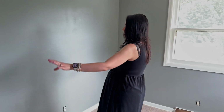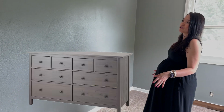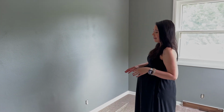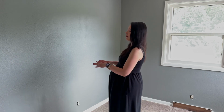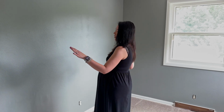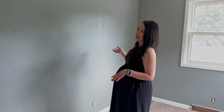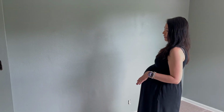And then here, this is where we're gonna have the dresser. We got one of the dressers from IKEA, so it's a pretty good size. I got the bare one. And then that's also gonna be where we have the changing station. So on top of the dresser, we have the changing pad, and then maybe a little lamp, and then a caddy with diapers and wipes and stuff like that.